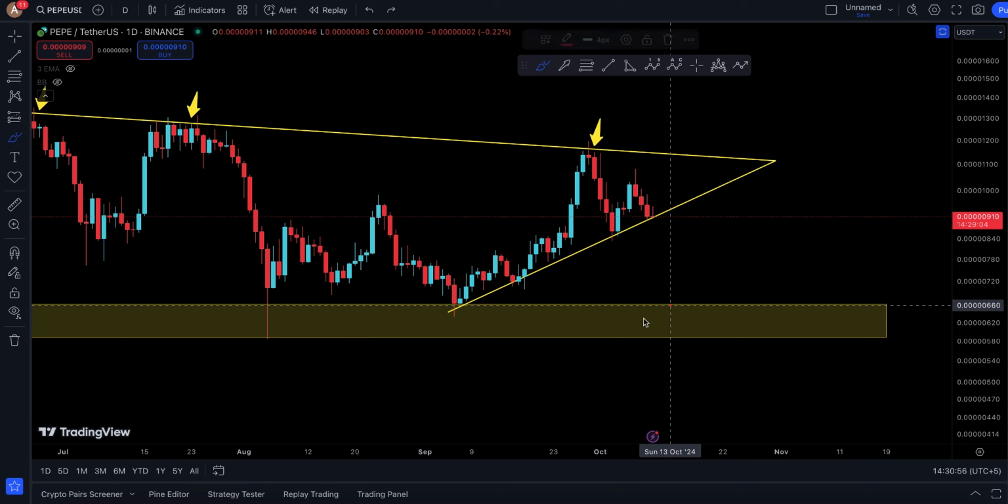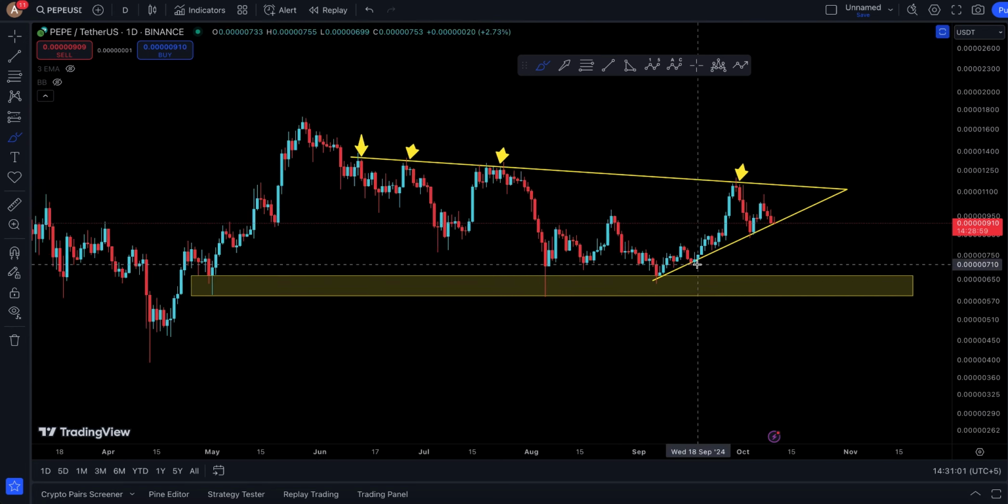And then here it is. Okay, this is your golden entry or golden buying opportunity one more time on the daily time frame.